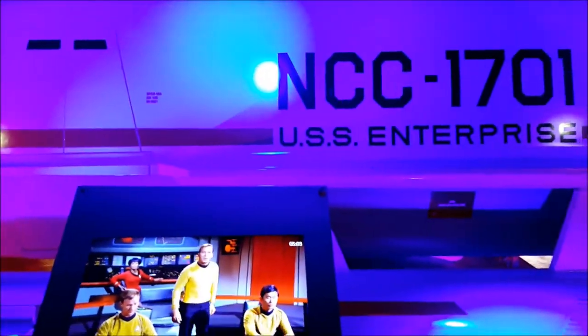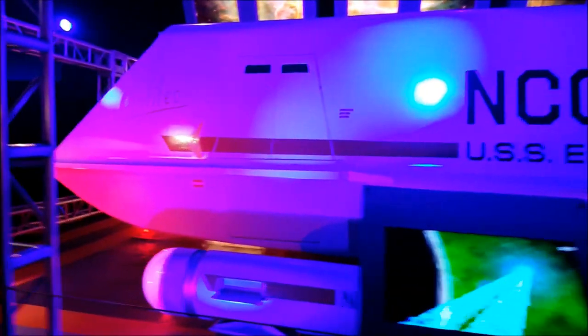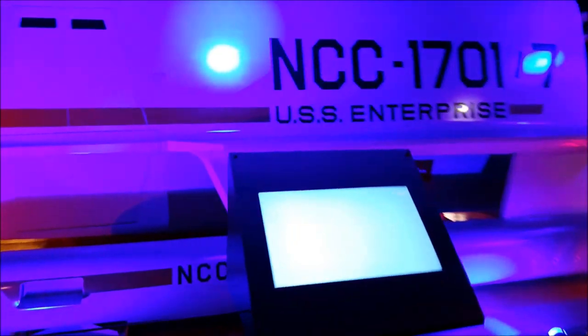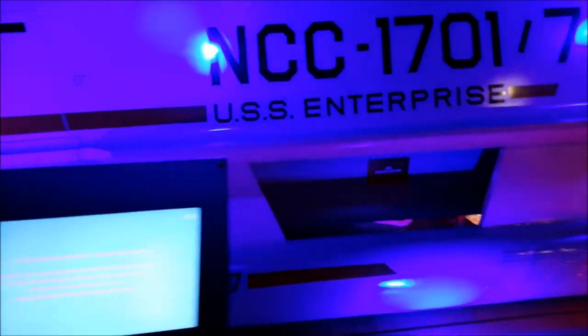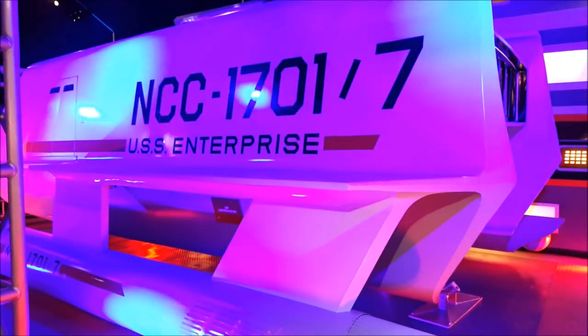Oh my god, it's the Galileo shuttlecraft from the original Star Trek. Come on. Ugh. This is what I want my bedroom to look like.